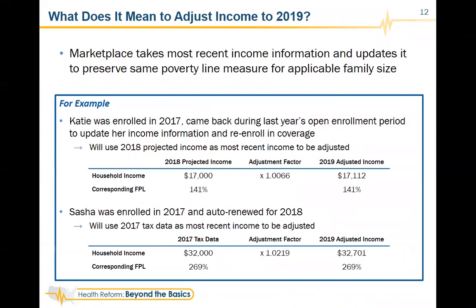Healthcare.gov adjusts income estimates so that the income amount reflects the same percentage of the poverty line for the income data that Healthcare.gov has. Let's walk through 2 examples. First, we're going to look at Katie. Katie was enrolled in 2017, and she came back last year to update her information and re-enrolled in 2018 coverage in the marketplace. So we'll use her most recent income information, her projected 2018 income, as the amount to be adjusted. You just multiply the income that you have by the adjustment factor we discussed on the table in the last slide. And you get the 2019 adjusted income amount that is the same federal poverty level for the applicable family size.